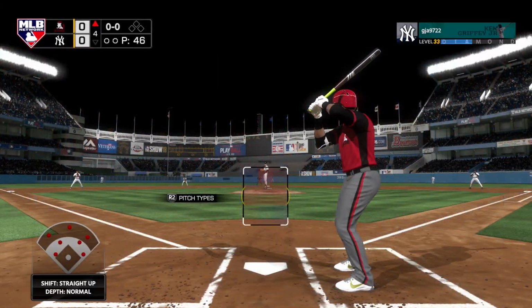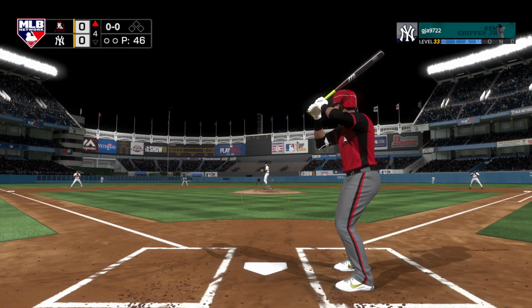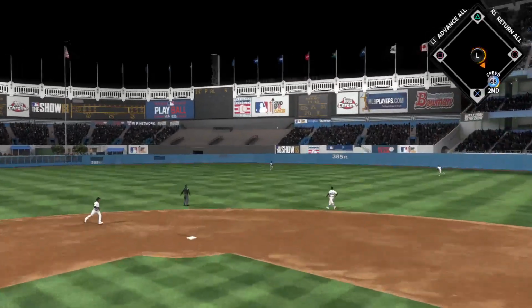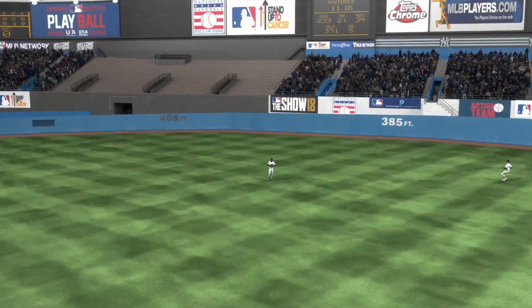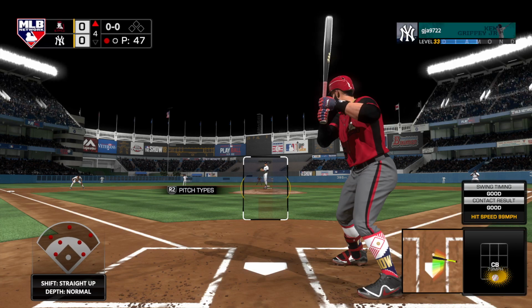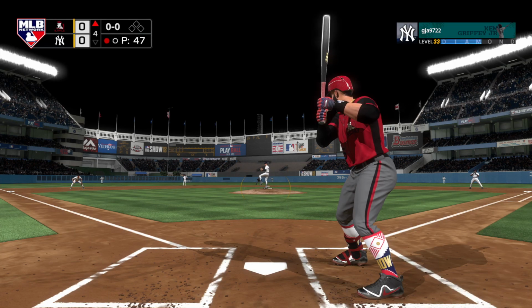Stepping into the box, Jose Ramirez, as we begin the top of the 4th. This game is rolling right along as we move into the middle innings with no score. You'd think by now one of these 2 teams would be able to get some base runners on and get them in, but that hasn't been the case.